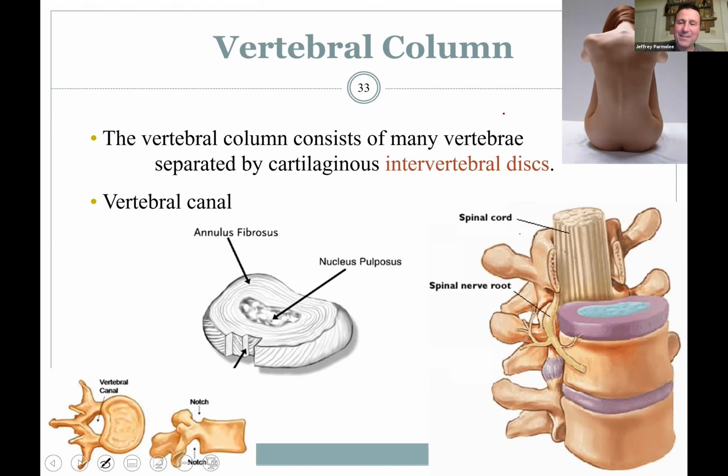Let's take a look. So these are vertebral discs. They're going to make up about a quarter of the height of the vertebrae. You can see between each one, they provide this cushioning.